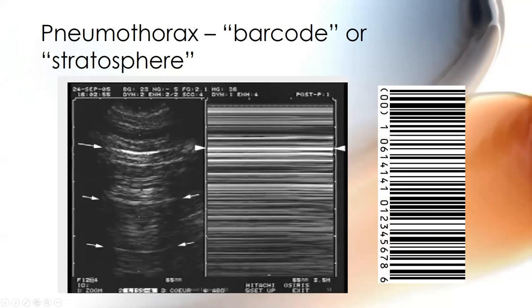When I say pleural line, this is not visceral and parietal pleura together. This is only the parietal pleura, only the chest wall side of things. And that's why you don't see the granulation, because there's no movement there. But because it's so bright, it reflects or reverberates here and here. So you still see A-line pattern, but no lung slide. And you could prove that because you have this barcode.